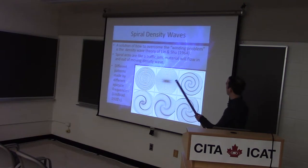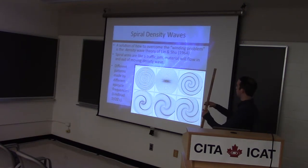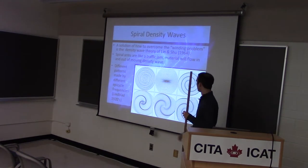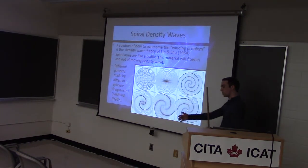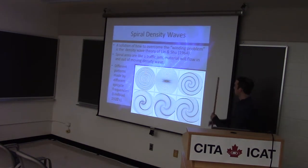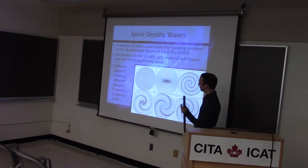And these are not fixed structures, as I said, they are waves. So think of them as a traffic jam. A traffic jam slowly moves along, cars go in and out of it, but you don't stay in the traffic jam. The traffic jam is an object, and cars move in and out. So that's kind of what this is. You have a wave that propagates and moves around, but material does not stay in it.